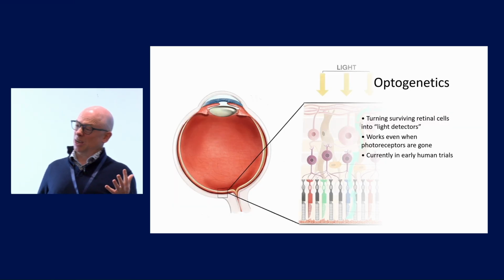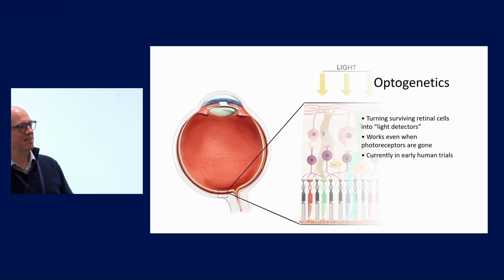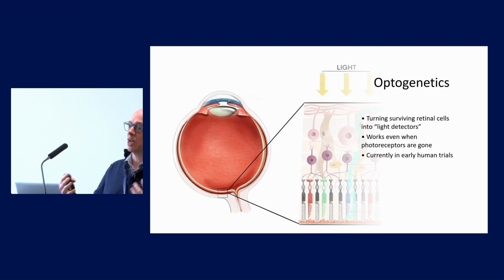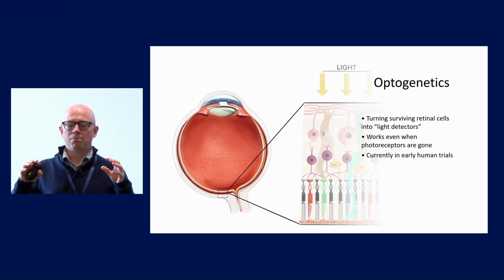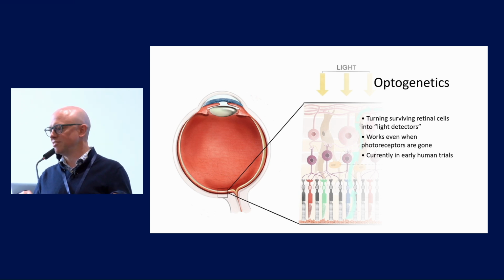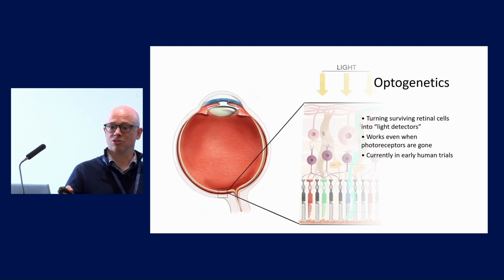One of the really exciting, very early stage trials that we're seeing is for a type of therapy called optogenetics. So when you've lost all of your photoreceptors, you no longer have the ability to turn light into an electrical signal. But we know that there are proteins used by a number of fairly primitive organisms, often found in the depths of the ocean, that can turn light into an electrical signal.